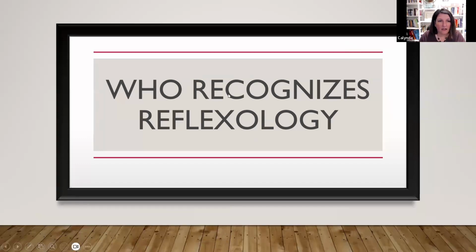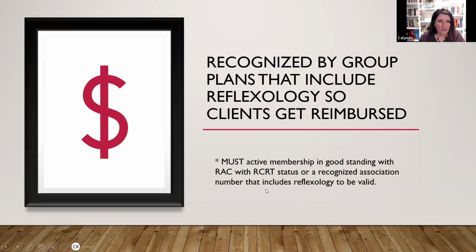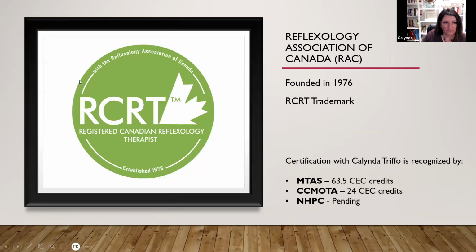Anyone that has reflexology in their group plan would be able to be reimbursed for their treatment. So in order to keep your number, you have to remain an active member in good standing. You can't just get your RCRT status and that's it. There's an annual membership that you have to maintain in order to be able to stay qualified.